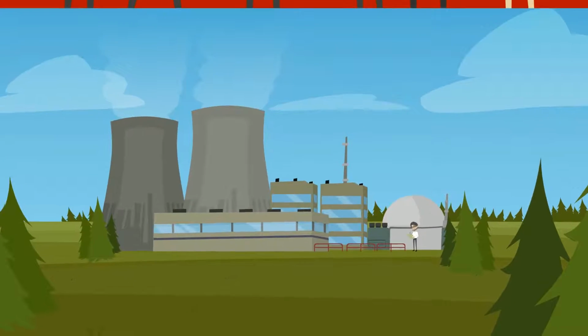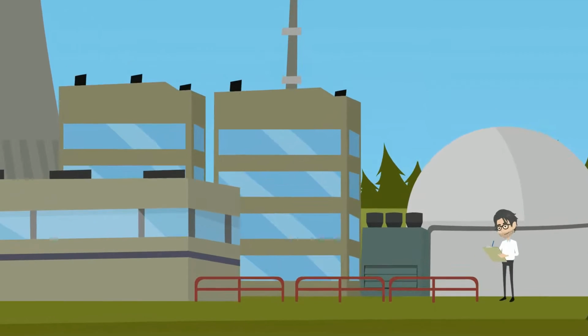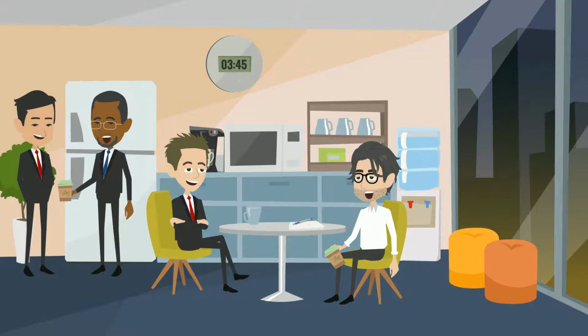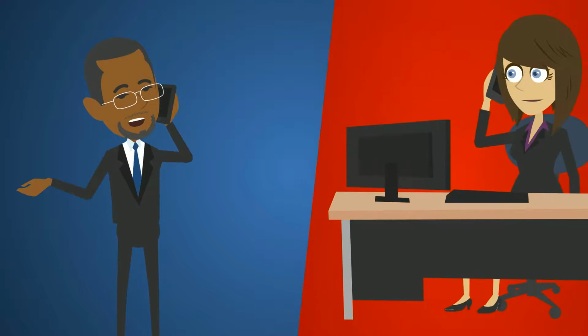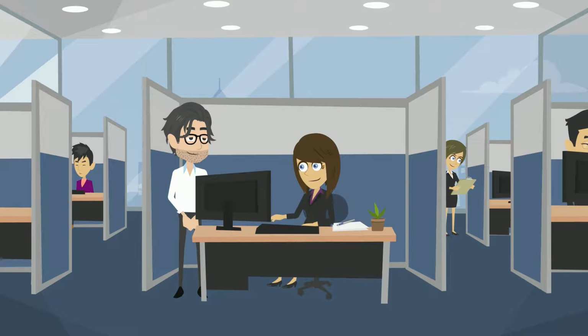Look for a moment at this lead engineer, who after falling behind at work decides to take home classified information on a USB drive. A co-worker who overheard the engineer bragging over coffee about how much work they were getting done at home reported the breach. Upon further investigation, it is revealed that the engineer has been doing this for the past year. Thanks to good policy, this was brought to the attention of the insider threat program and dealt with accordingly.